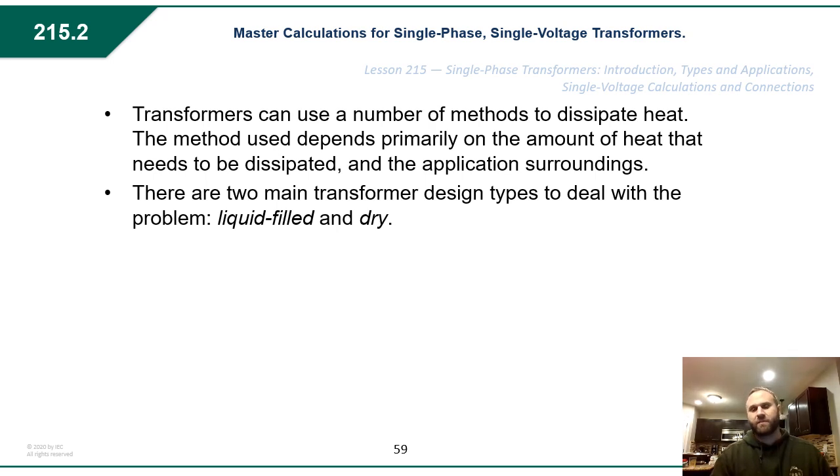Dissipation of heat. The 2 types of transformers that we talked about for dissipating heat, well, the 2 main ones, were ventilated and non-ventilated or liquid filled.